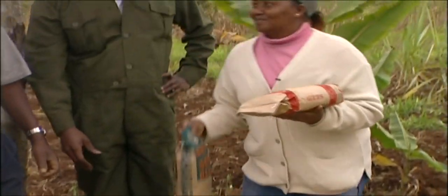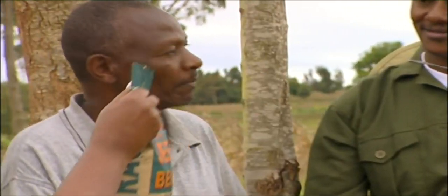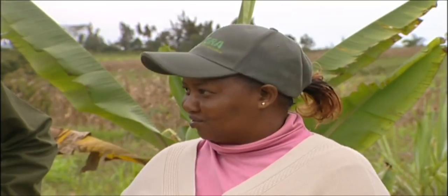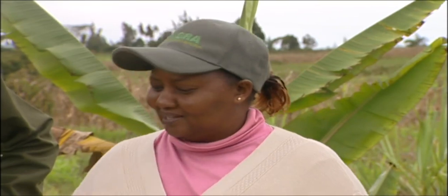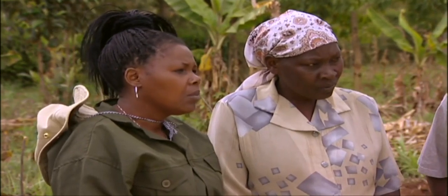Maize is not always planted alone. So I also brought beans. Very good. These beans are very good also because beans make what we call nitrogen, which is like fertilizer, which fertilizes the maize as it grows. So you plant your maize, you plant your beans in between, and both crops will grow up very healthy.